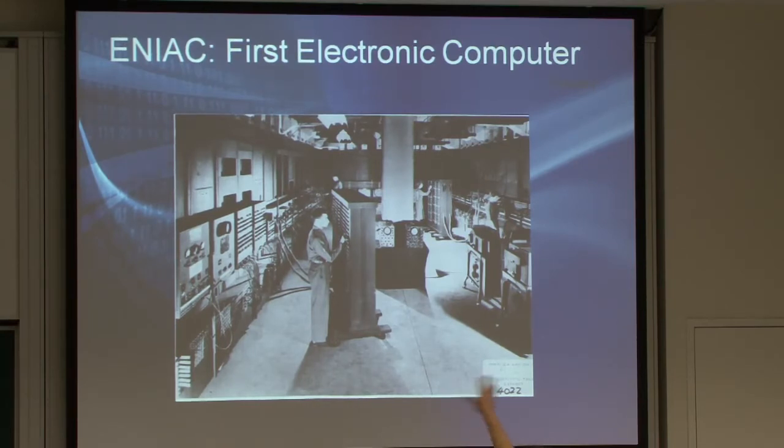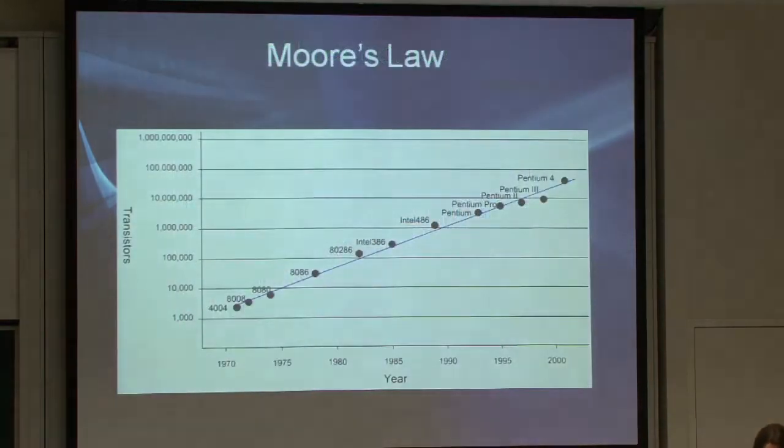But basically, it took up a whole room, and it employed lots of people who stood and pushed cards in and out of slots. Not the most exciting job in the world, but I guess somebody had to do it. So nowadays, actually, your smartphone can do more than this whole room and those four people. So it's pretty incredible how fast things have happened.